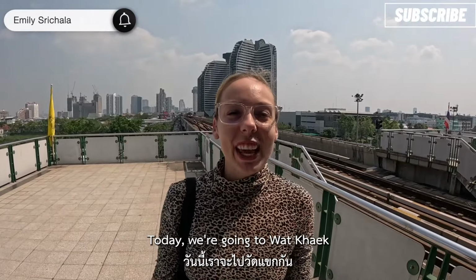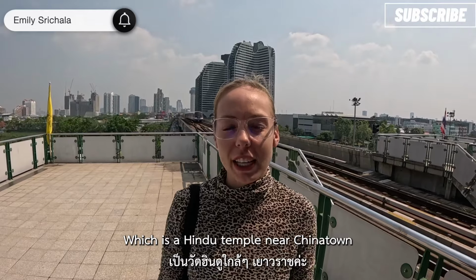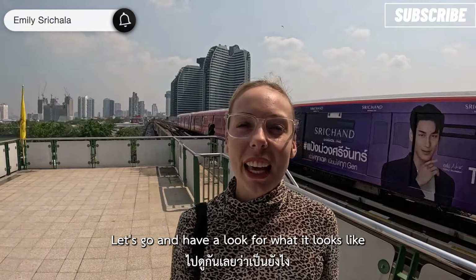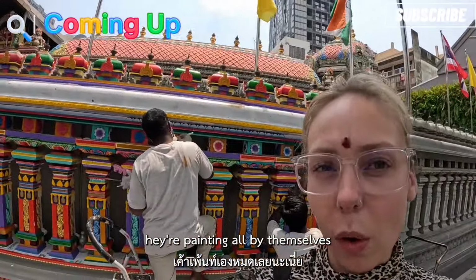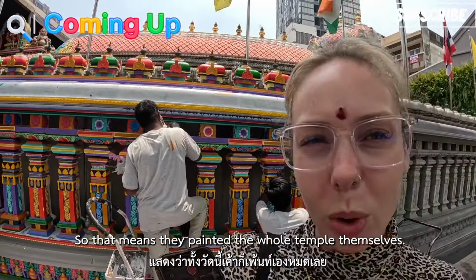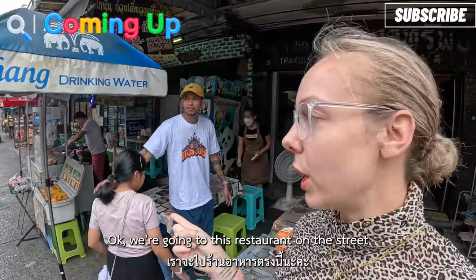Sadika. Today we're going to Wat Khek, which is a Hindu temple near Chinatown. Let's go and have a look what it looks like. Enjoy. They're painting all themselves, so that means that the whole temple they painted themselves. That's unbelievable. Okay, we're gonna choose this restaurant on the street.